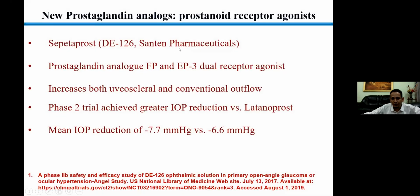Another prostaglandin, again by Santen, is the DE126. Now, this is a dual receptor agonist. So it is a prostaglandin analog which acts on both the FP and the EP3 receptor. And this results in an increase in both uveoscleral as well as the conventional outflow. Phase 2 trials have been completed, and phase 3 trials are now beginning. This molecule has shown a greater IOP reduction as compared to latanoprost. In this particular study, the mean IOP reduction was 7.7 millimeters of mercury versus 6.6 millimeters of mercury in the latanoprost group.